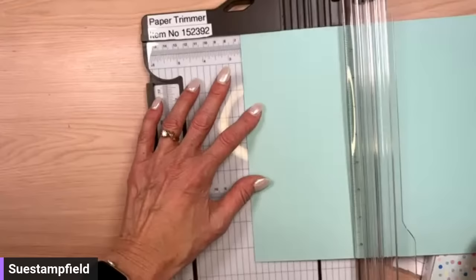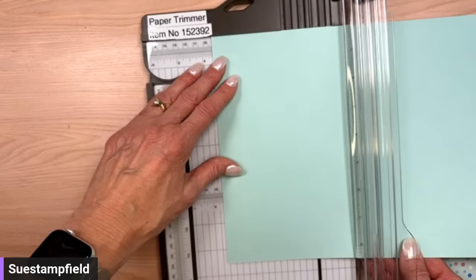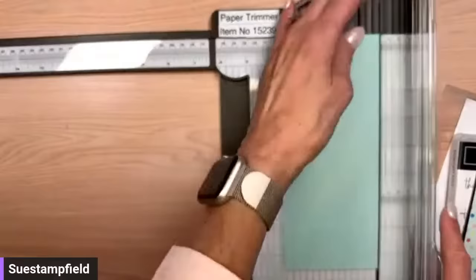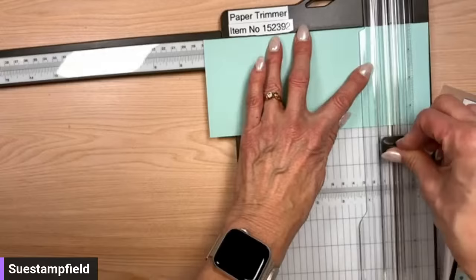All right, I'm going to cut my cardstock at 3 5/8 inches. So 4/8 is a half, and so I'm going to add an extra 1/8 of an inch to that. So 3 5/8 inches by 7. So to get to 7, I need to just pull out this arm here because 7 is right there. And we're going to cut this at 7. Not score it, Susan. Get the name right.